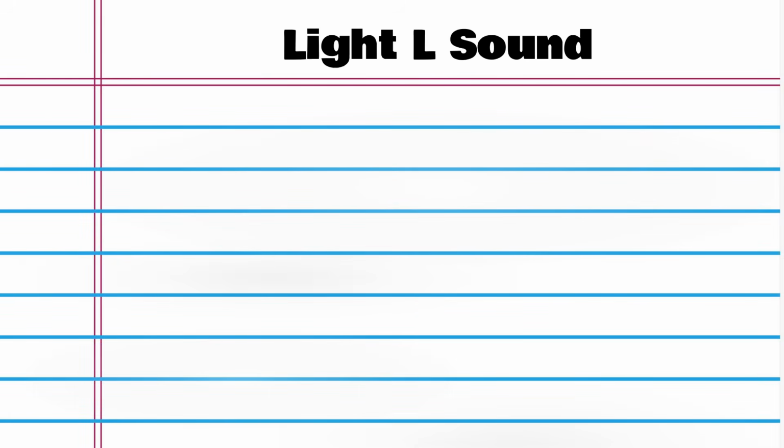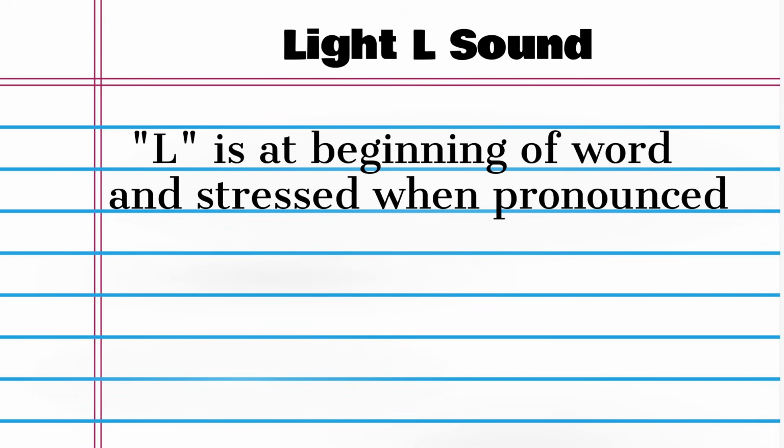So the light L sound occurs when the L is at the beginning of a word. Think of the words love, light, life. Those all start with L's and they all have the light L sound. When I pronounce those words, love, light, life. If you're watching on YouTube, you can see this, but if you're listening to the podcast, I'm going to try to explain it. When I pronounce those words, my mouth shape is very different from the dark L sound.